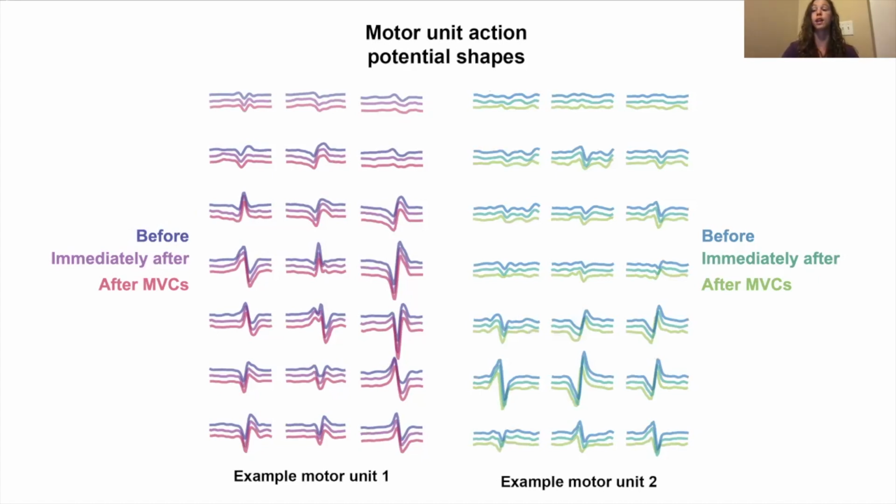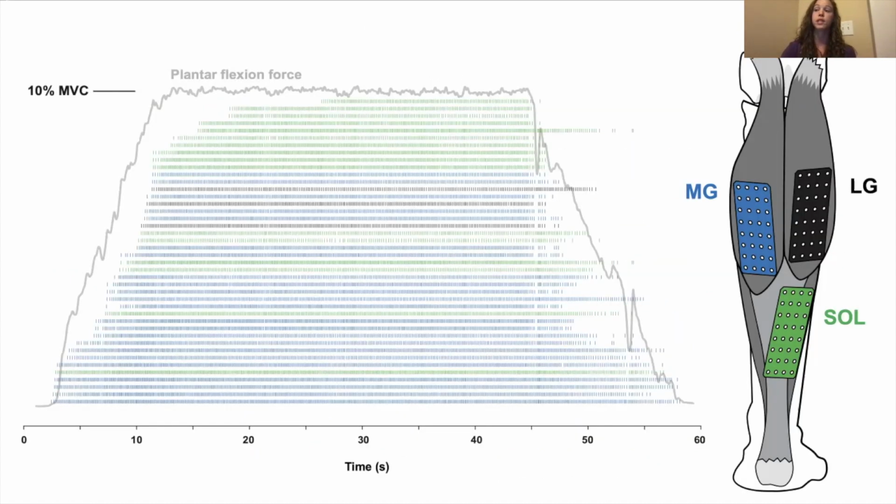So let's take a look at an example of the motor unit activity we were able to record from one submaximal force task. During this 10% MVC submaximal force task, we were able to identify the activity of many motor units from the high density EMG signal. Each vertical line represents a single action potential, and each row represents the spike train, or activity across time, of an individual motor unit.